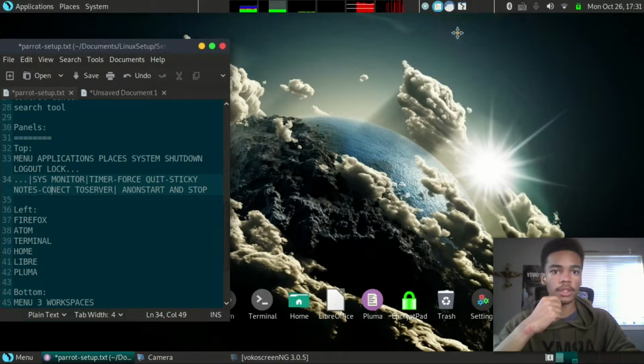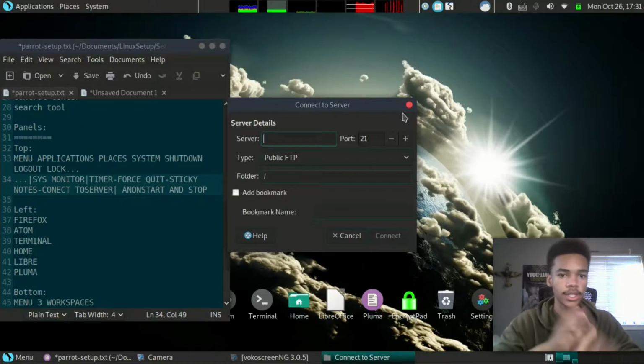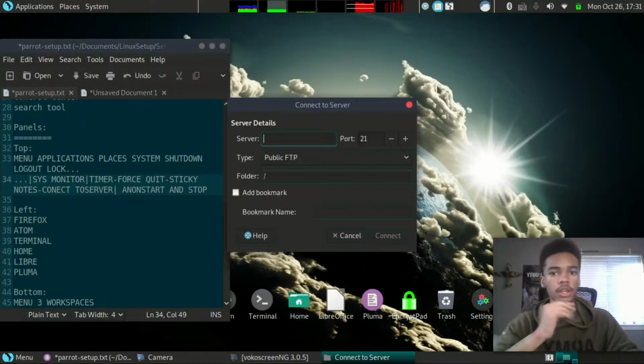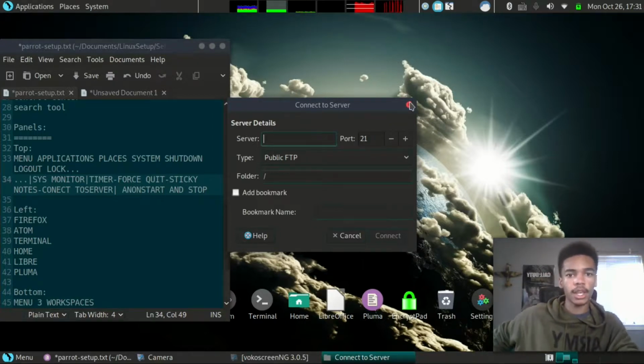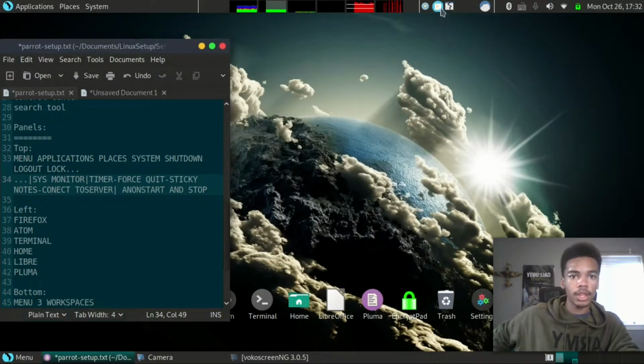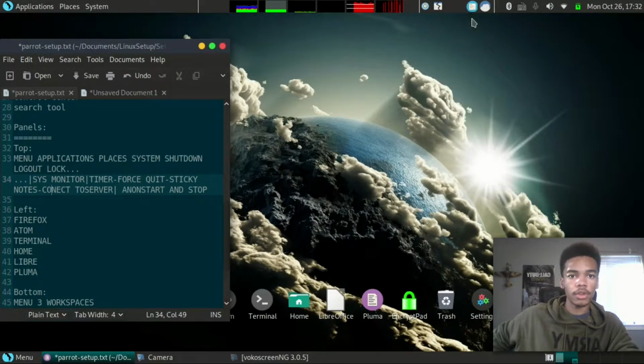And move this. So this right here is the connect to server. I work with a lot of server type stuff. I have like 2 servers in my house, and I also work with SSH on the Hak5 tools. So this makes it a little bit easier. You also can bookmark it in your files so you can quickly access the directories on the server and things like that. It's pretty cool. This right here is sticky notes. It's not that cool. It's just move there.